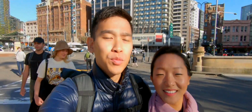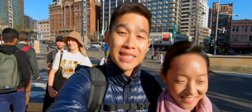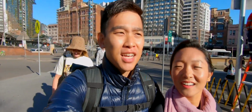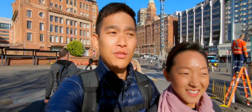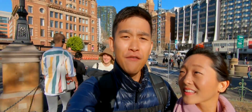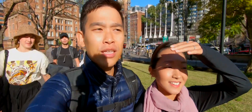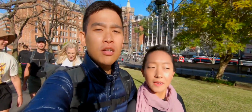Today we are going to Blue Mountain from Sydney using public transportation. It takes like 2.5 to 3 hours, so hopefully it'll be more like 2.5. We have some friends in the back, and we will also show you how you can use the public transportation here using Opal cards.